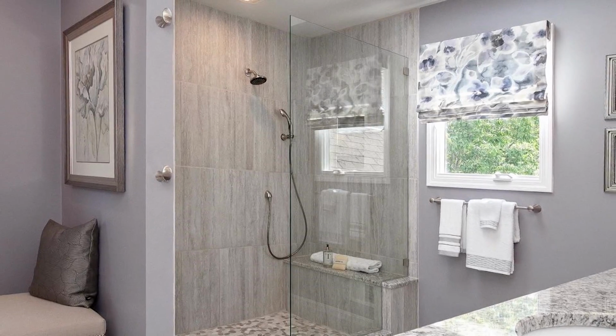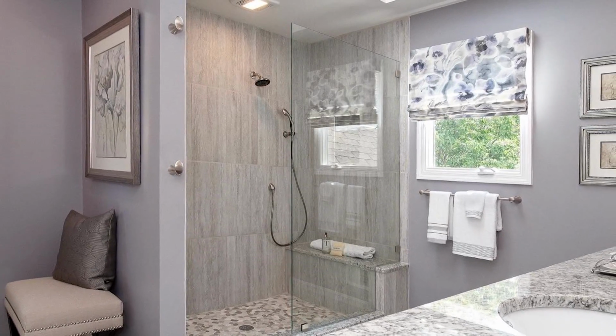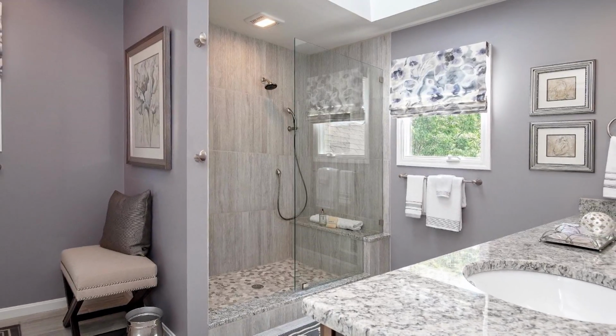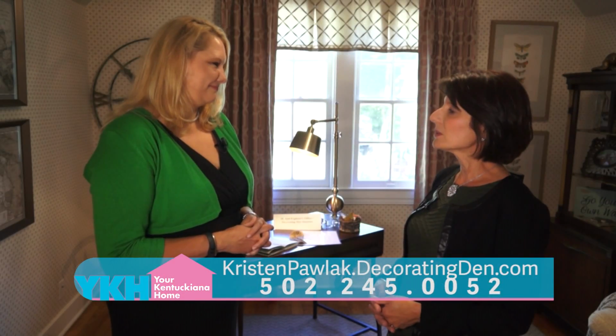It was a full renovation, and we put in a very large shower. That was a request of the clients, to have 2 shower heads and a hand shower. So we really moved the space around. The shower's where a bathtub used to be. The commode is where the shower used to be. We just flipped it around, but it was a great space and they love it.